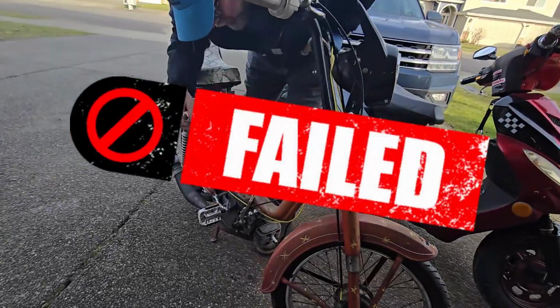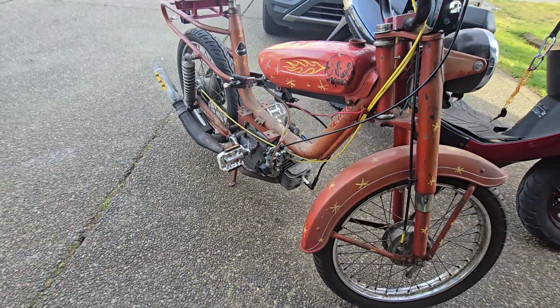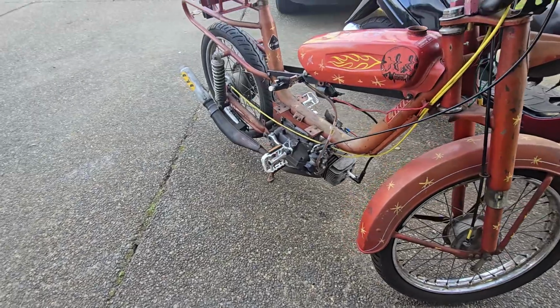I think we're gonna have to take the carb off. I think so. So we are gonna go ahead and take the carb off, get it apart. If there's anything suspicious in there or something that is worth noting to you guys, if not, we'll see you once it's back on and clean.